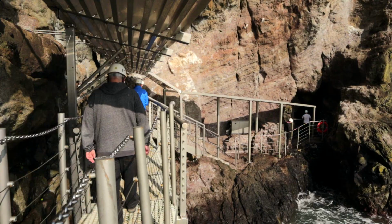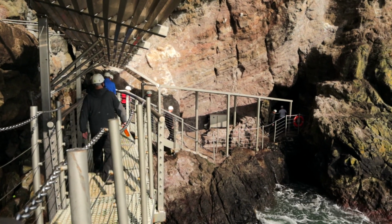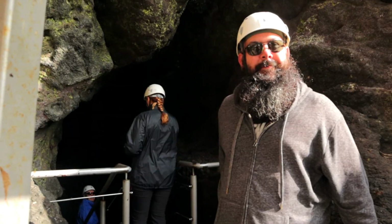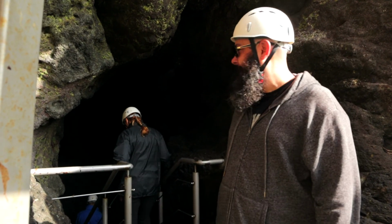We go right through the middle of a cave. There's lots of low-hanging rocks and things, so I'm really glad I've got my hard hat, but I'll try and film it. I can't promise that it's going to work, but let's see how we go.